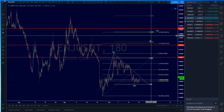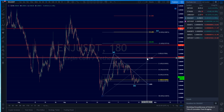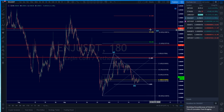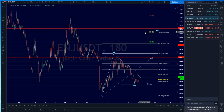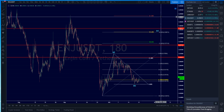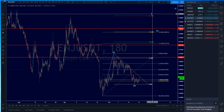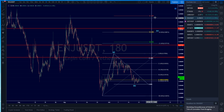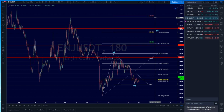But again, I would be looking to take profit in these levels. Again, looking at 6.8 cents, looking again at about 7.5 cents or so. Your last area right there at 8 cents. Then maybe set your... I hate using the term moon bags. That's such a degrading term to use, but you leave a little bit on the table just in case this does happen to take off a little bit.